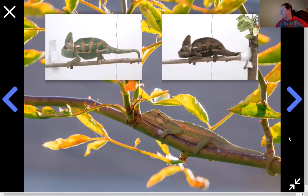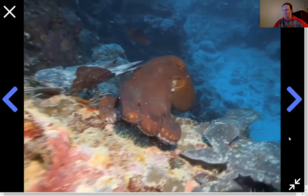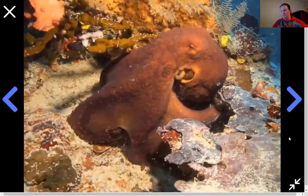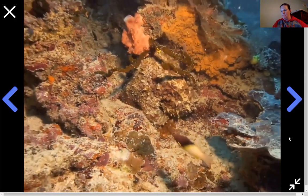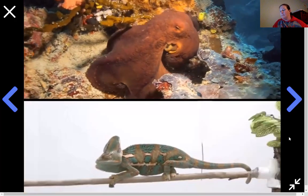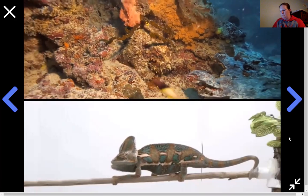Now, maybe the most amazing animal at camouflaging is this, the octopus. The octopus really can almost look like anything it wants to. Watch what it does right here. Wow. Only very few animals can actually change their color the way this octopus or a chameleon can. Many animals can't change their color at all.